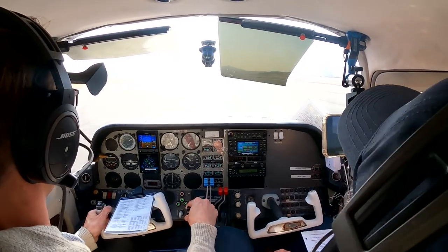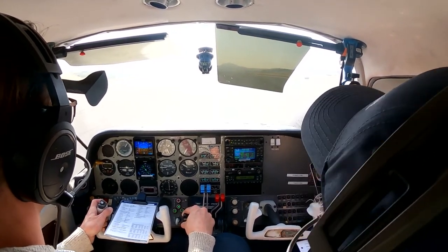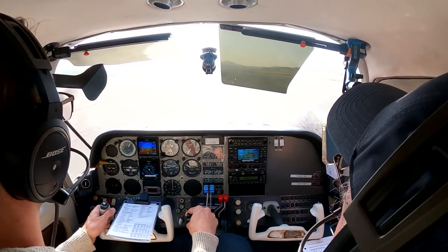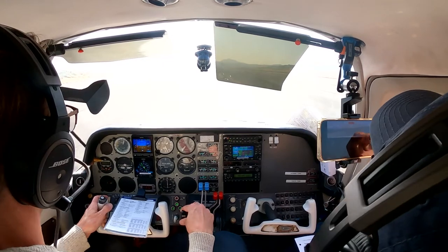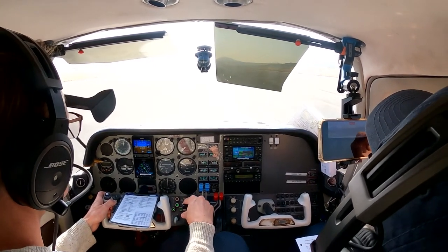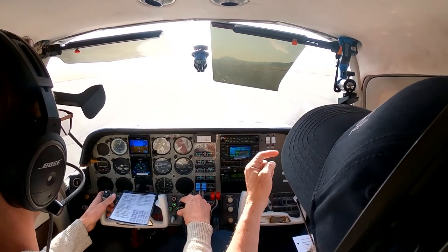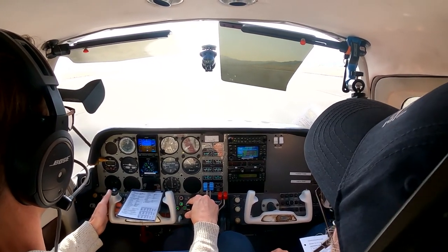Tell them we're going to go back around and stay in the pattern. And Tower, we're going to go back around and stay in the pattern, 06 Yankee. 06 Yankee, Roger, you can turn right at the next taxiway Alpha 4 and runway 27, taxi via Alpha. 27 via Alpha, 06 Yankee. Nice job, stay on the center line. Now you don't want to wear it off the paint, but kind of nice.